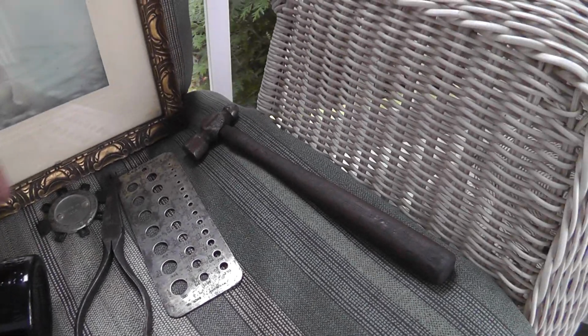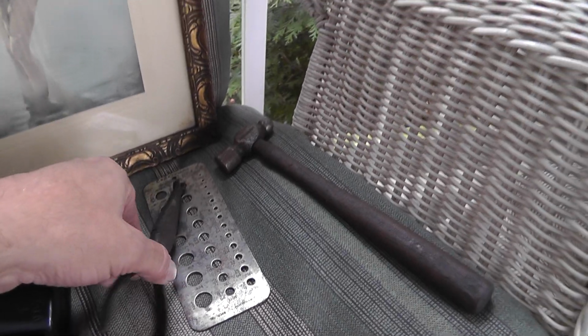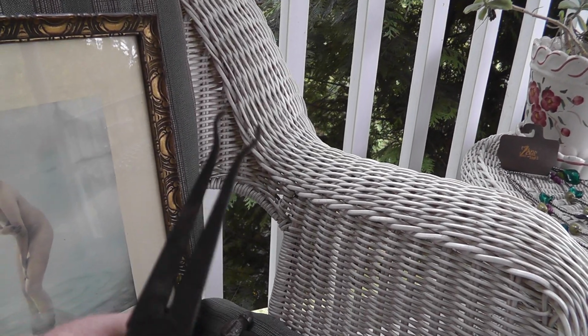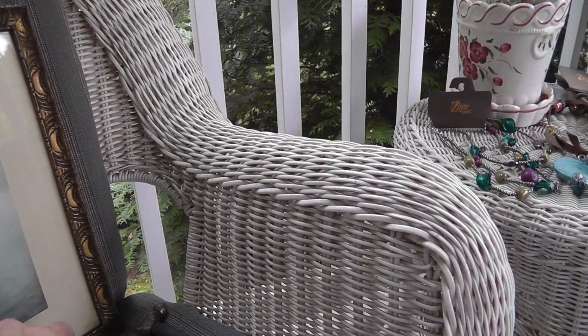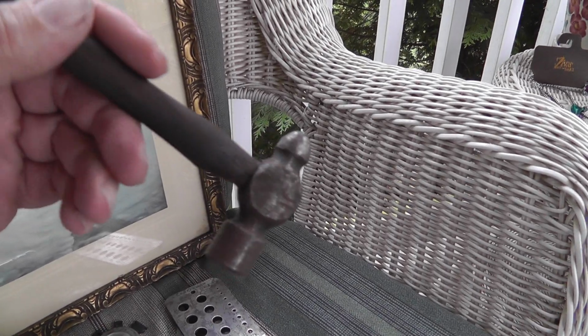A couple tools for my toolbox. 50 cents, $1. Pretty neat pliers. I've never seen pliers like that before. Little drill bit gauge, and a nice little ball peen hammer, kind of small.